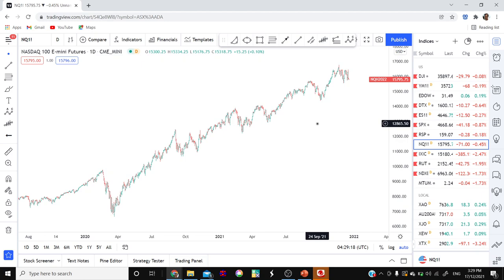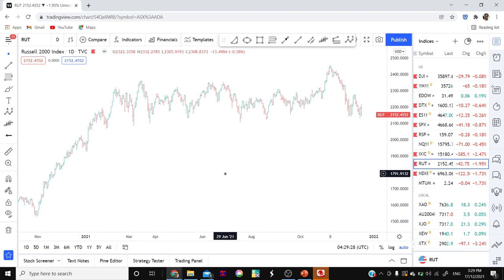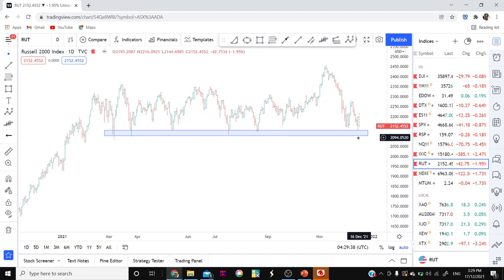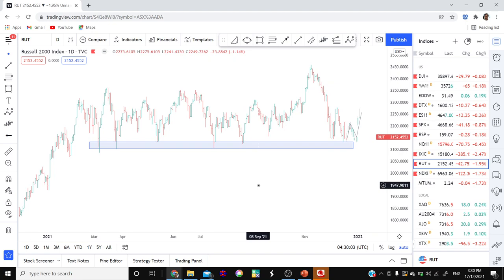Okay, let's look at the Russell just briefly. I only want to touch on this briefly today, because we've talked about this a lot in recent weeks. It's come right back to a support zone just through here. It looks like it's in need of a bounce. Given the structure of what I'm seeing in the S&P and the Nasdaq, I think it's going to struggle to break through this, at least on its first attempt. I think we're going to see a rebound, maybe something like that start to develop, and how that unfolds will give us some more clues to what's going on in this market.